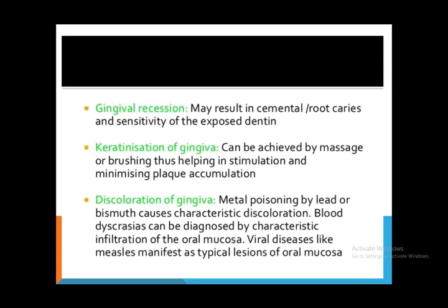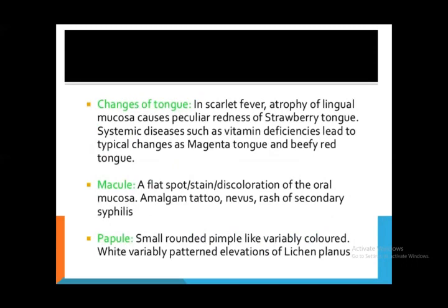Discoloration of gingiva: metal poisoning by lead or bismuth causes characteristic discoloration. Blood dyscrasias can be diagnosed by the characteristic infiltration of the oral mucosa. Viral diseases like measles manifest as typical lesions of oral mucosa. Changes of tongue in scarlet fever: atrophy of lingual mucosa causes raspberry redness of strawberry tongue. Systemic diseases such as vitamin deficiencies lead to typical changes such as magenta tongue and beefy red tongue.